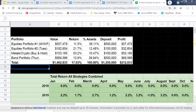Portfolio Builder members, today is September 5th. It's a Thursday. That means we're playing the bond market. And Uncle Sam paid us a very healthy paycheck today. We are firing on all cylinders. Predicted a huge move up in the SPY. Came faster than expected, but we were positioned perfectly.